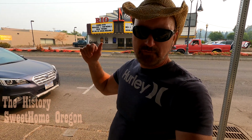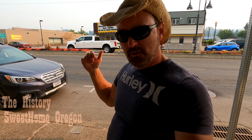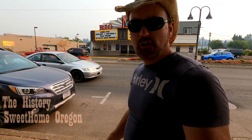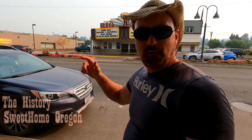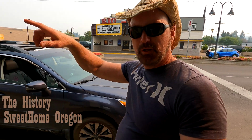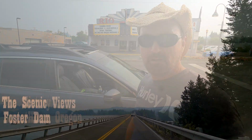So this is the town of Sweet Home, Oregon. Its population is around 9,000 people. Settlers arrived here in the early 1850s and it became the town of Sweet Home in 1893. The largest growth for this town was when nearby Green Peter and Foster dams were built in the 1940s.